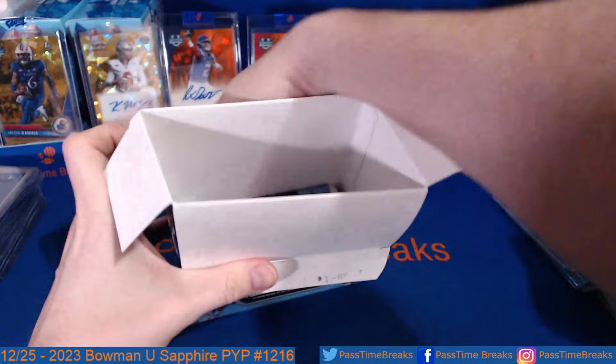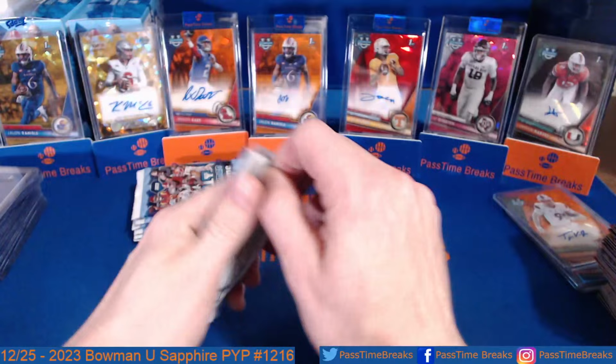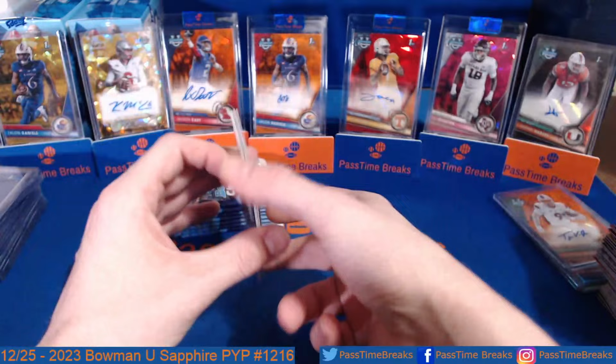That makes sense. I think loose boxes were like $179 or something. $169 maybe. Are they $150 for loose? Go for 22 to 25 all day right now. Dang, that's crazy. Only gonna go up.